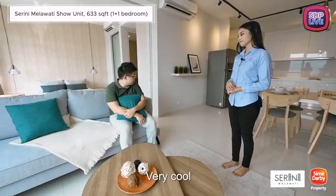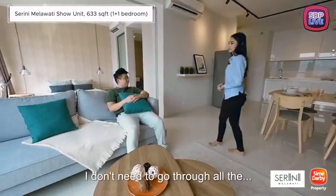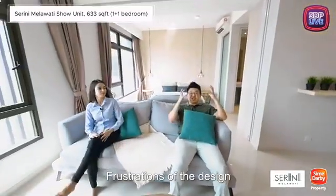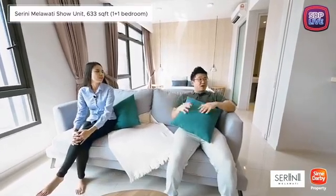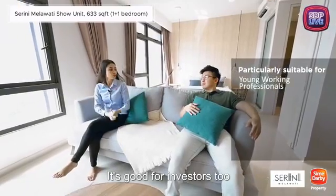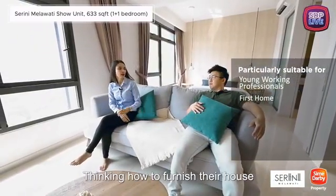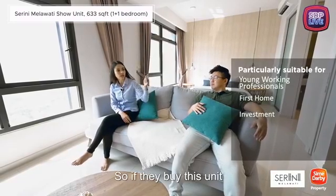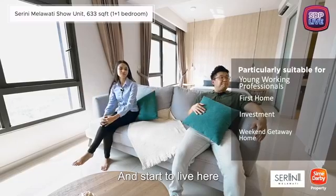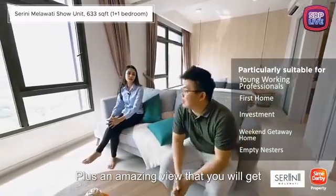Very cool. Wow, so it's very convenient. When I just come in, I don't want to go through all the frustrations, like what color is this, what sofa I need to get. You can just bring in your luggage, you have everything. It's good also for the investor. Usually investors don't want to hassle about how to furnish their house. If they buy this unit, they can just bring in their luggage and start to live. It's so convenient and nice, plus the best view ever.